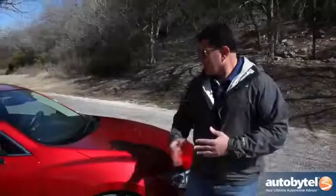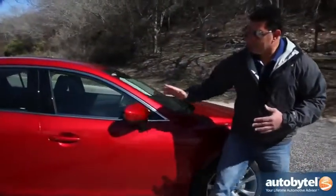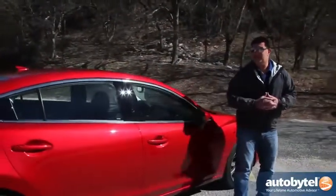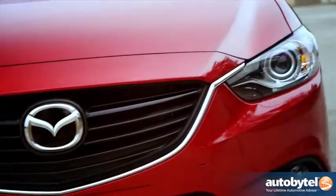If you have to buy a mid-size sedan, you might as well buy one that looks as good as the Mazda 6. Just look at how they've really curved the sheet metal here. As you can see, these lines just keep flowing with the car. It just makes the car look more interesting, and guess what? It's interesting to drive as well. With the Mazda 6, it's not just about form, it's about function too.